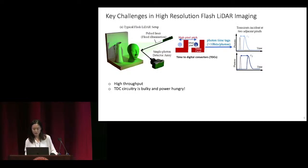The second problem comes from the complexity of the circuit. SPADs are typically coupled with what are called time-to-digital converters, or TDCs, to generate these quantized timestamps. And these circuitries are very bulky and power-hungry. And on top, people often add even more complex circuitries like histogrammers, which makes this problem even worse.